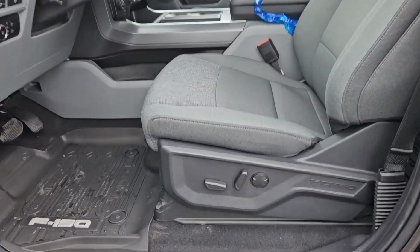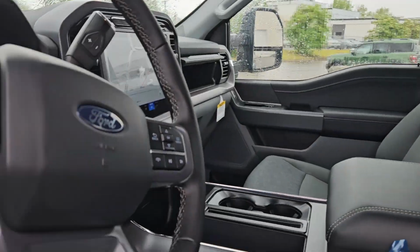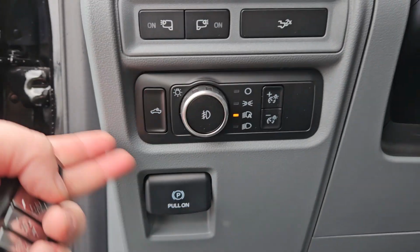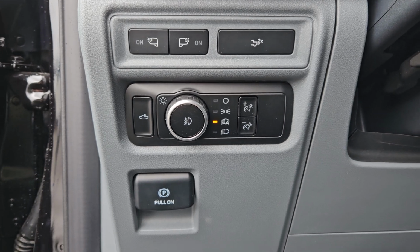Taking a look at the driver's side, now we can see here, we do have powered seats with the same cloth interior we saw in the back there. We do got storage down here as well, and plenty in the door. We have our parking brake lights, blind spot detection, and your tailgate opener just right there.